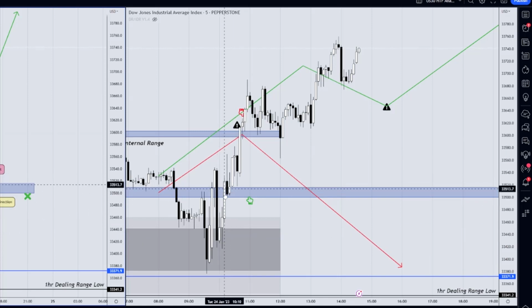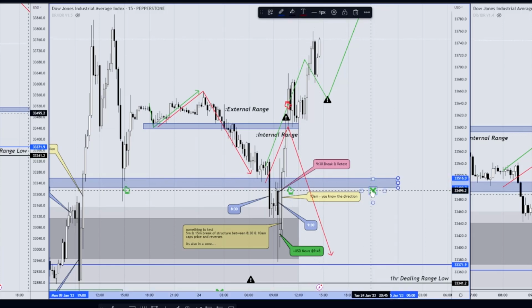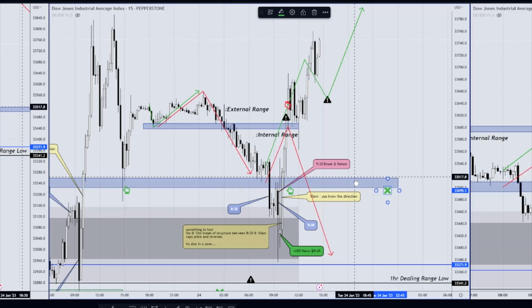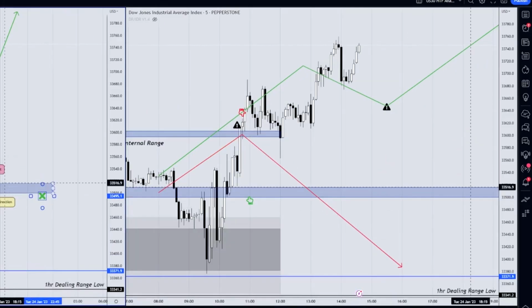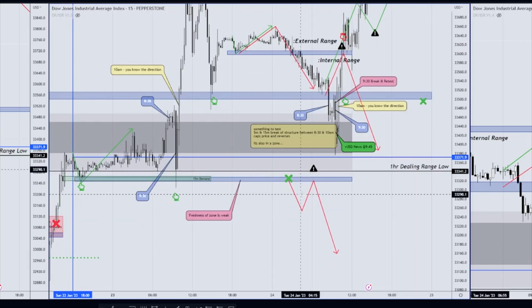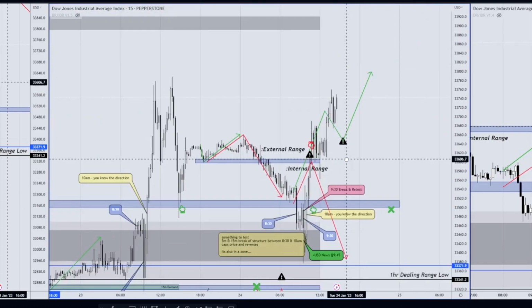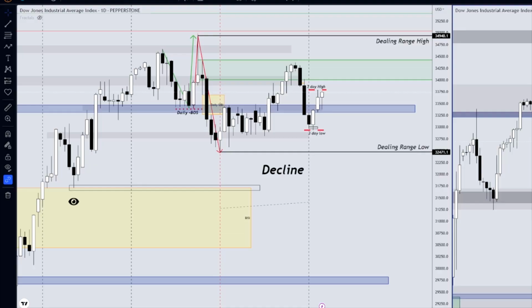As it comes back up, we hit this zone. Now this has become the second touch of this zone. So the green X I've placed here is because this zone is no longer fresh, and if price comes back down this way, it's going through that. So all the way down, this is no longer fresh, this is no longer fresh. We've got liquidity pools at each one of these areas now, so it's gone as far as it will, and it's just going to carry on going up.